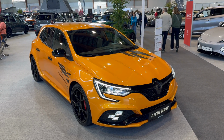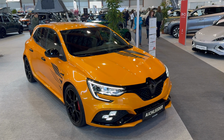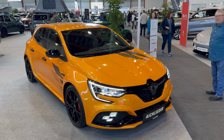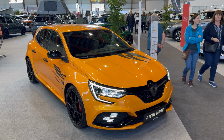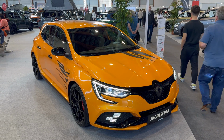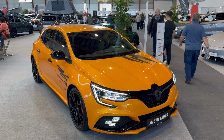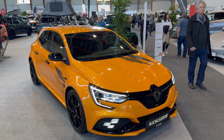I found a hidden gem. It's the Megane RS, but this is the ultimate. This is the last Megane RS, and they're not going to produce it anymore because they're super expensive. In France, they're not popular because of the huge taxes. So, the French are now producing more smaller hatchbacks.